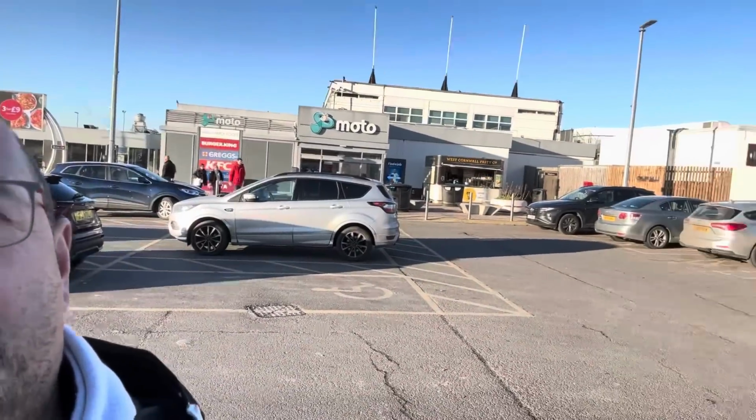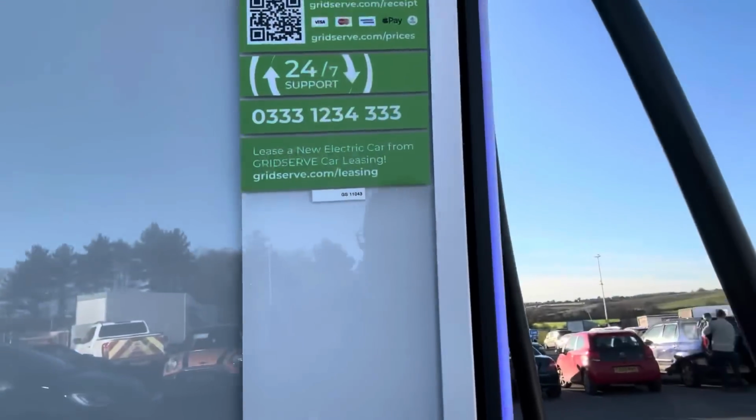And I just managed to get to Toddington services. There we go, I'm at Toddington, with 1 mile to spare. So that was nice. So the Vito E, is it any good? In a word, no. For many reasons. But before we get into that, let me just show you, because I'm charging up here.